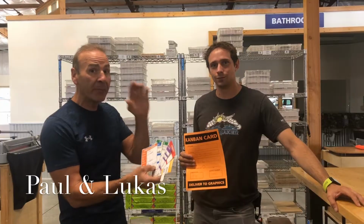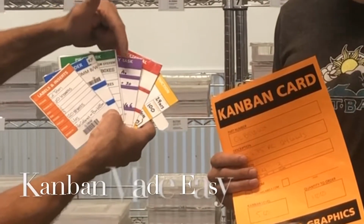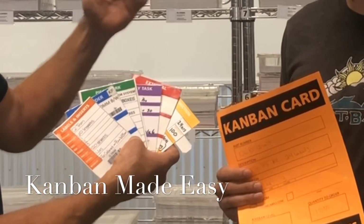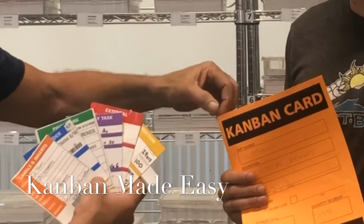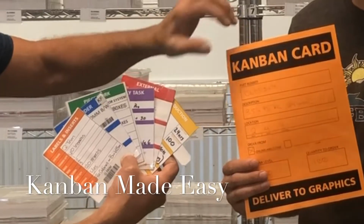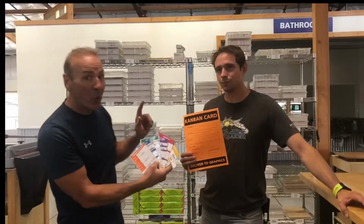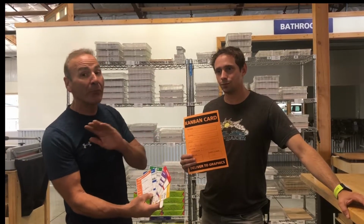It is incredible. We're going to take you through all the nitty gritty, but first we want to give you an overview. We have color-coded Kanbans for every different kind of segment of production in our company. We're going to walk you through every one of them, and we have one anomaly, one odd one that's a different size because it's in the printing area, and you'll see how that works in a minute. But if you want to understand Kanban, stay tuned with Lucas and Paul because we're going to blow you away.